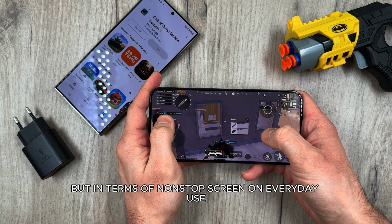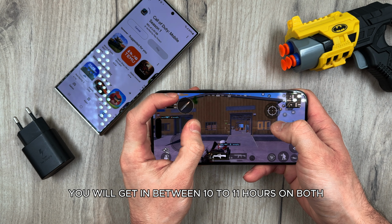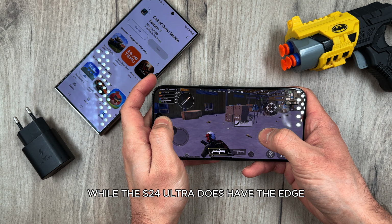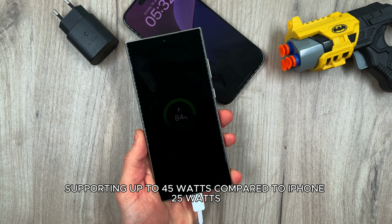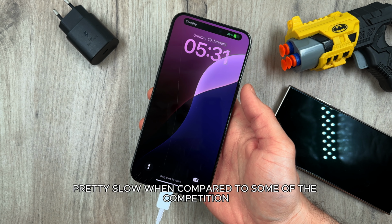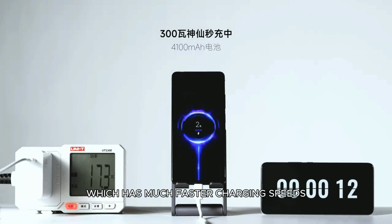better battery life. But in terms of non-stop screen on everyday use, you will get between 10 to 11 hours on both. While the S24 Ultra does have the edge in battery capacity, it also charges faster, supporting up to 45 watts compared to iPhone's 25 watts. However, both are still pretty slow when compared to some of the competition, which has much faster charging speeds.